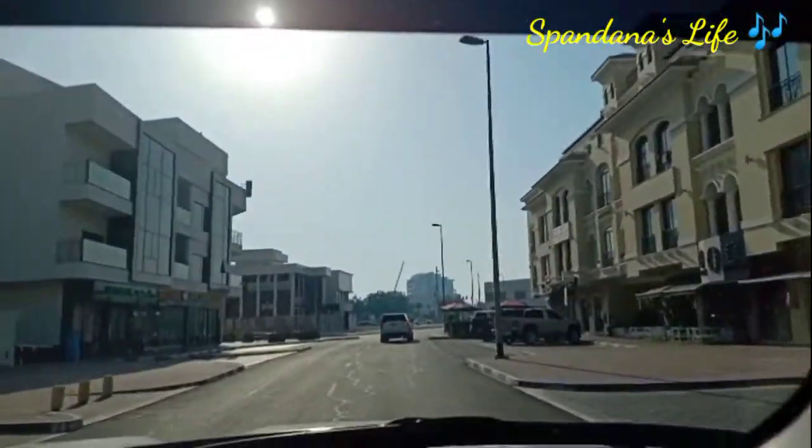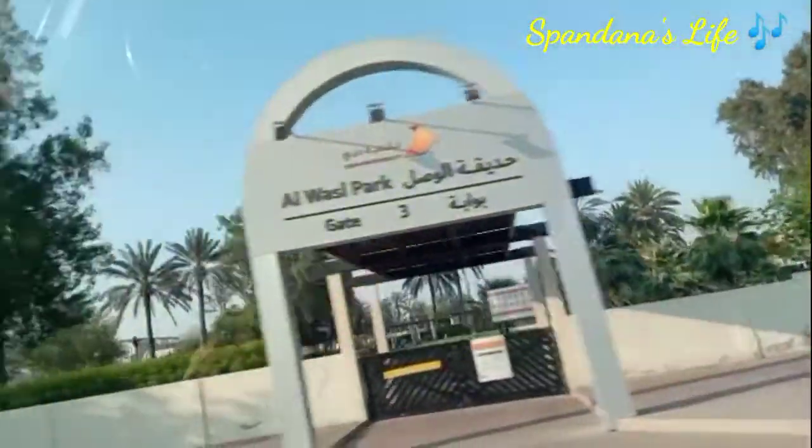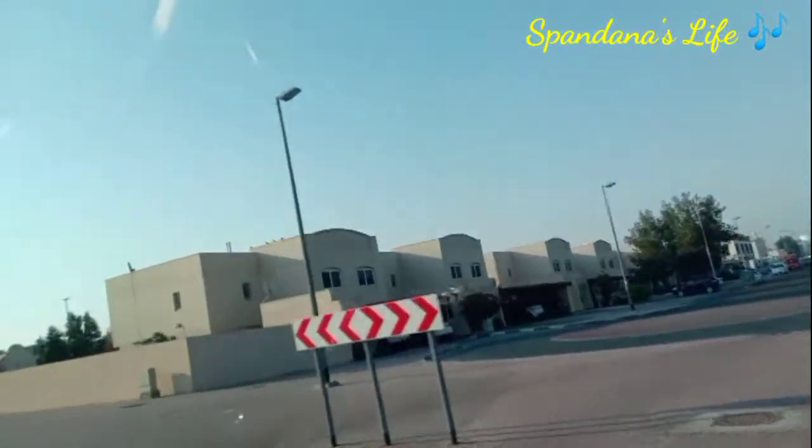So this is all the residential area. It's calm and quiet since it's in the afternoon. And this is a park area near Rashidiya, Dubai. You can see a lot of green trees, bushes, and many more inside. They maintain it a lot, because here even a small patch of grass needs so much care because of the temperatures and the humidity. The plants won't survive so easily. They take a lot of care to protect them, to nourish them.